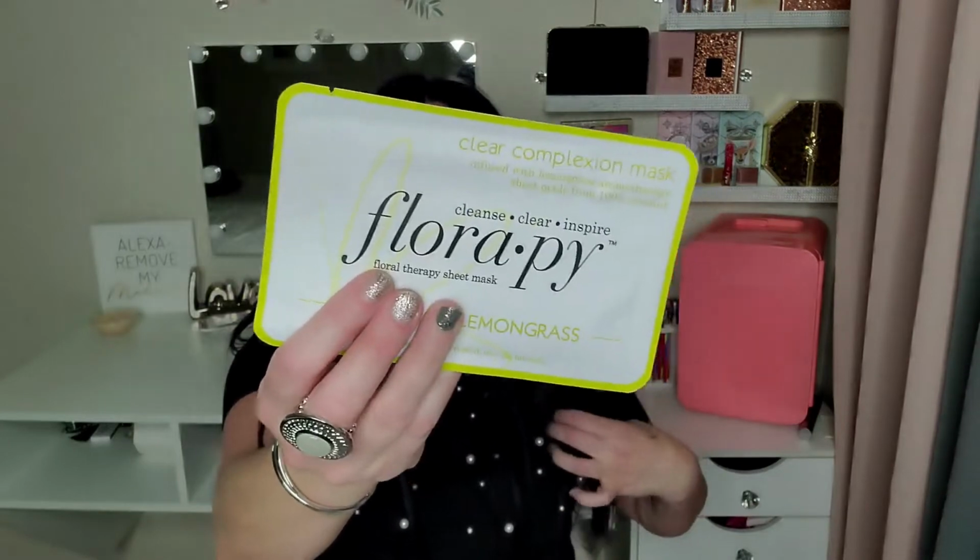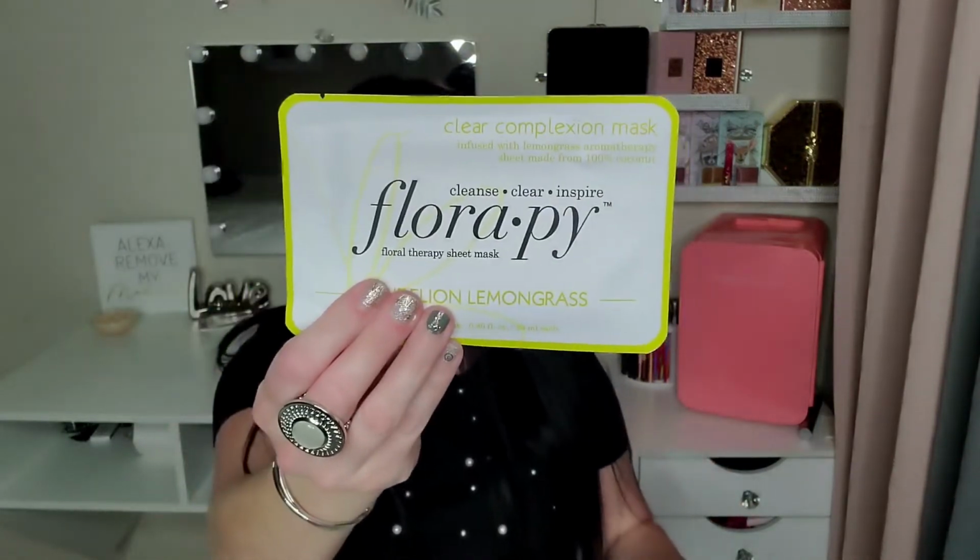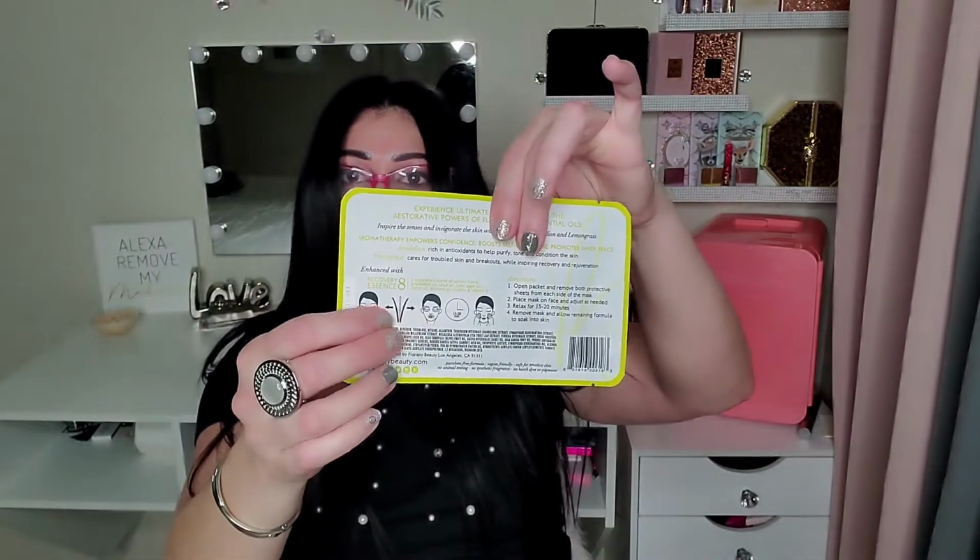And those were the first items that I opened. So here we have a clear complexion mask. It's infused with lemongrass aromatherapy sheet made from 100% coconut. It cleanses, it clears, and it inspires. Floral therapy sheet mask from Flora Pie. There we go. And then back here it has instructions on how to use it.